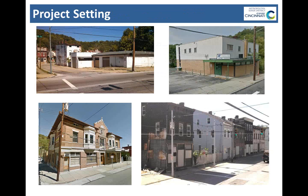Here's a close-up of some of the buildings that we see in this corridor. As you can see, it's a pretty good mix of building types, ages, styles, and land uses. So you have auto shops, you have buildings that were built in the last couple decades, and then similarly buildings that may have been built over a century ago.